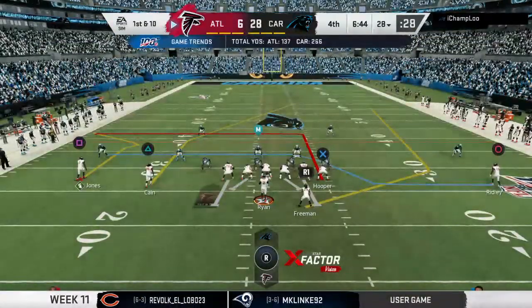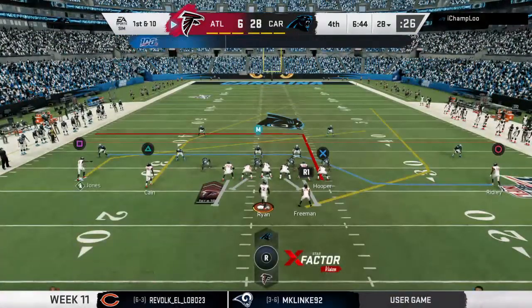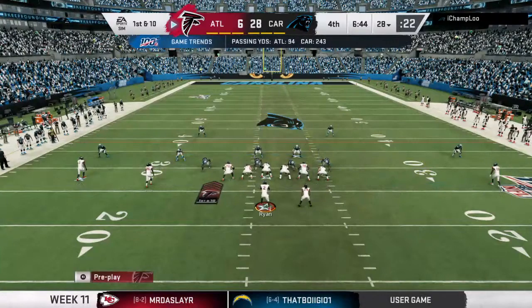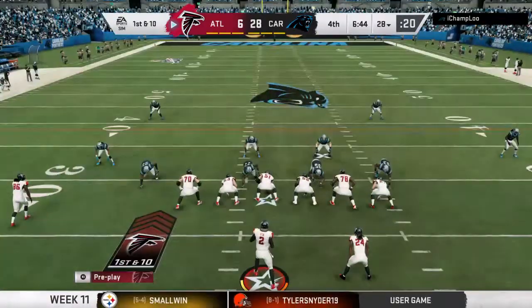About set to begin their next drive, the Falcons offense at the line. And last time able to get 3. It's not what they wanted. They wanted 6, but they got at least something. They mustered something out of the drive.